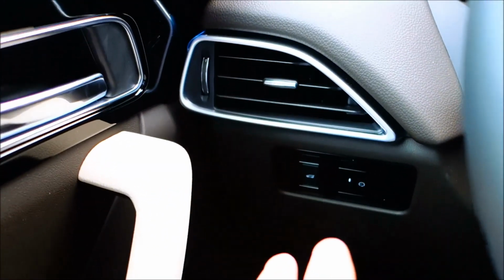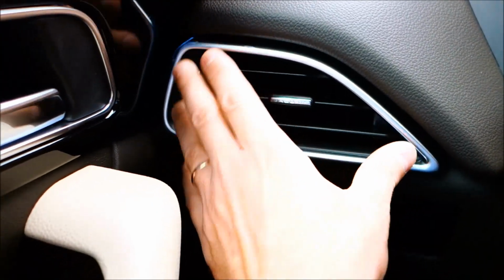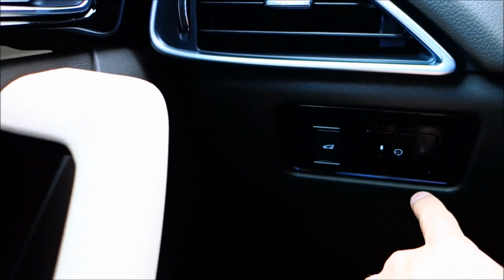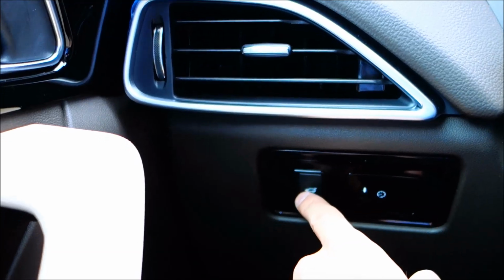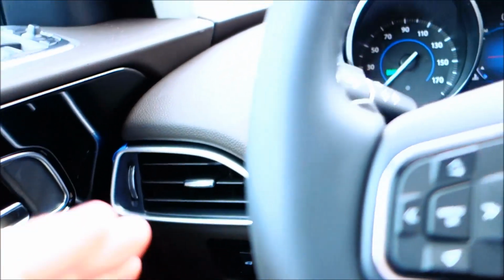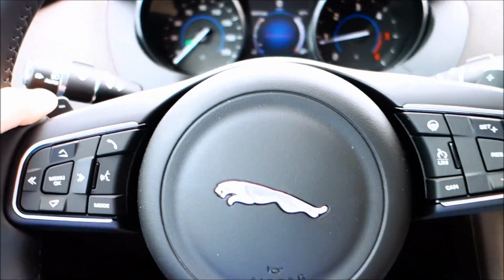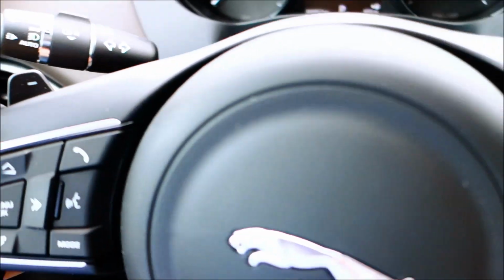First, let's start from the left and go all the way to the right. So first you have your first vent right here. Really beautifully done. I love the trim of this vent. Also here, you have your trunk. You can open up the trunk as well as close the trunk right from here. Here, you're able to create more luminescence to the interior of the car if you want it to be brighter or darker. This steering wheel does come with paddle shifters, as you can see right here. Really nice.